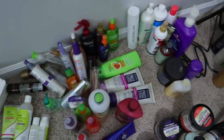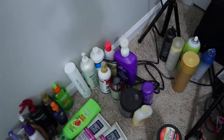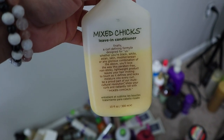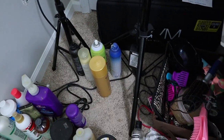So yeah, a lot of these, probably like the John Frieda and the Garnier Fruit Tea, they're old, so they're probably going to the trash. These right here are products that are going in the trash. Coconut oil. I don't know if you guys use Mitch Chicks, but when I first became natural, Mitch Chicks was like big. The Aussie Moist 2 product, great detangling products. I love them. Yeah. So then we got some sprays over here, like oil sheen sprays.